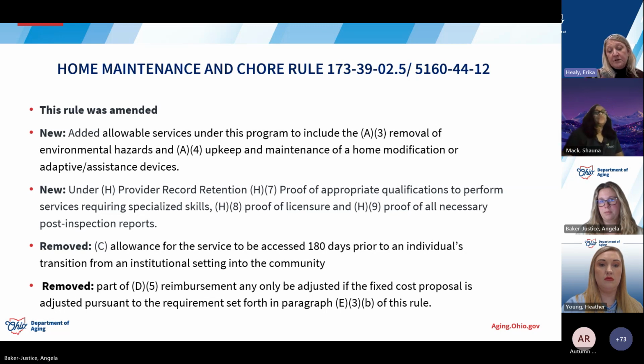Items that were removed were the allowance for the service to be accessed 180 days prior to an individual's transition from an institutional setting into the community, and part of the reimbursement that may only be adjusted if the fixed cost proposal is adjusted pursuant to the requirement set forth in E3B of this rule. Next slide.